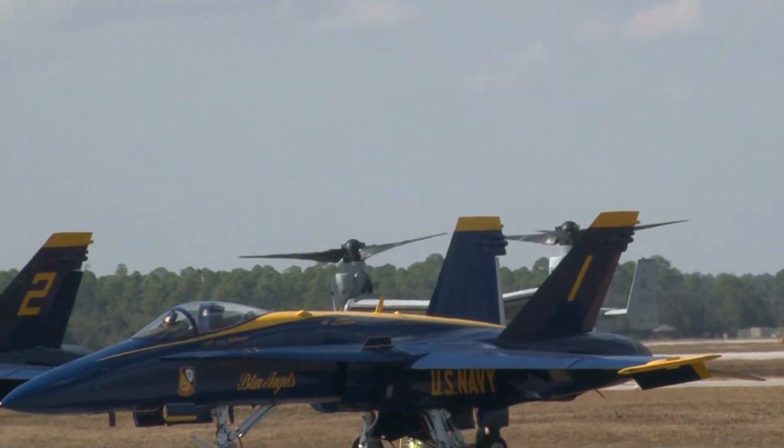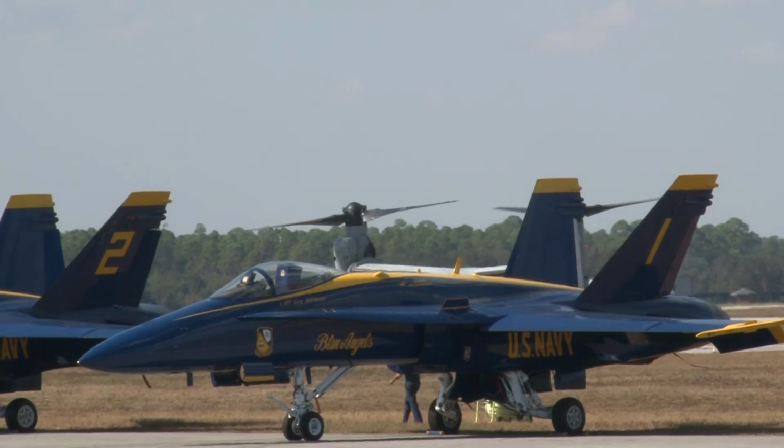Line up and it can get them within 5 feet of the ground even though they have no forward vision.